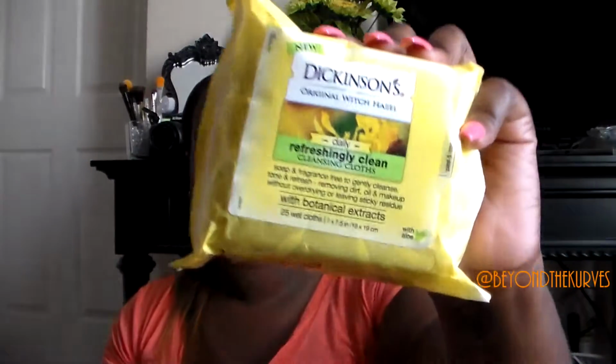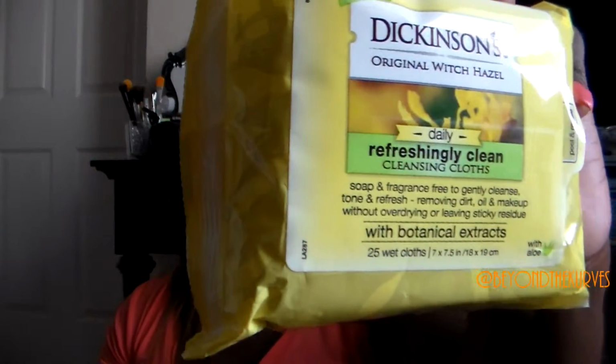So I love witch hazel. It actually clears your skin up if you use it properly. I have a bottle of witch hazel that I use, but I've never seen it in cleansing cloth. So this would be cool or interesting to try out. But yep, Dickinson's Original Witch Hazel cleansing cloth.